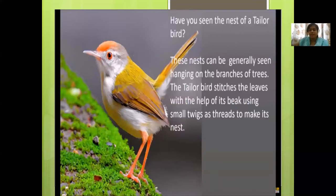Now I have a very beautiful bird in front of you. Have you seen the nest of a tailor bird? See, with the name only we can make out that it's a bird which weaves. It stitches its nest using lots of leaves and cottons and twigs. These nests can generally be seen hanging on the branches.